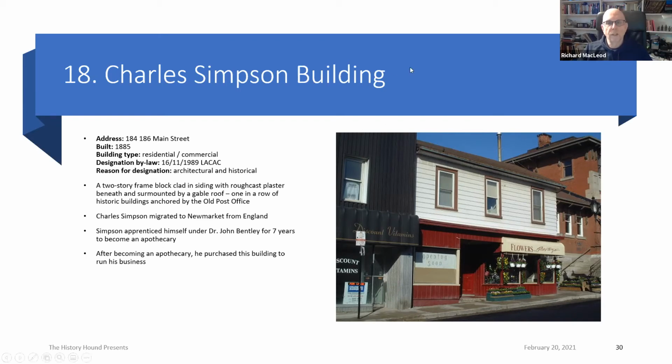Okay, so the Charles Simpson building. This has a long, long story. First of all, the part of the building where it says flowers, during my generation, this was Bud's photography studio. You know, one of the rites of passage when you were a child was to have your parents drag you down to have your face immortalized in a portrait taken at Bud's photo studio.